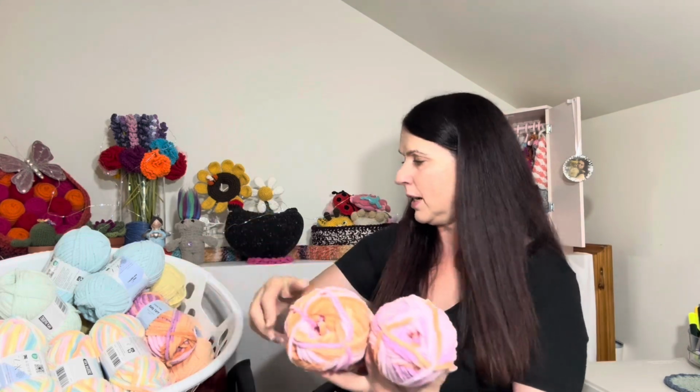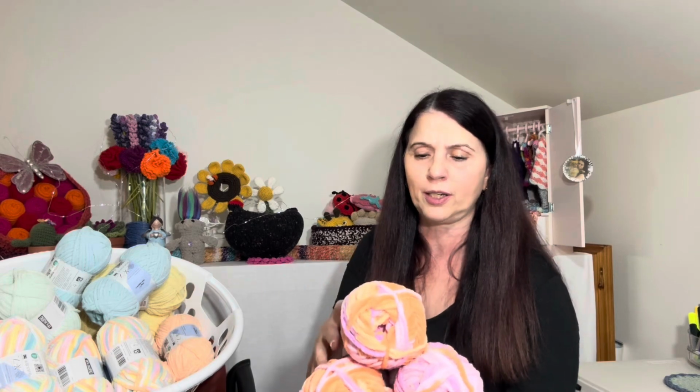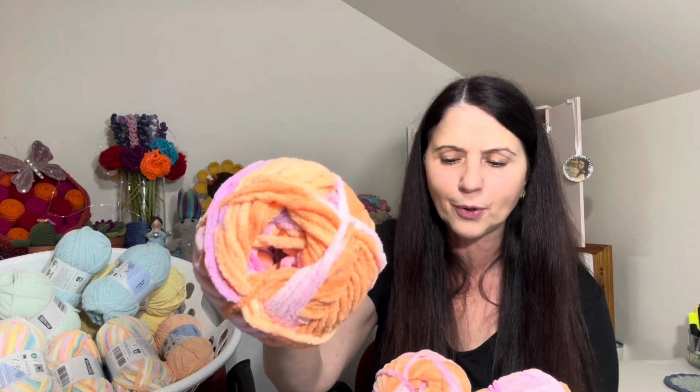So these ones here, and you'll see when I show you all the solid colours, they actually match up really nice. So I've got 3 of these. It's so pretty. Look at those colours. So there's pinks, purples, oranges, tangerines in there. Absolutely gorgeous. I can't wait to start using them.